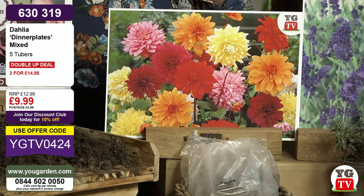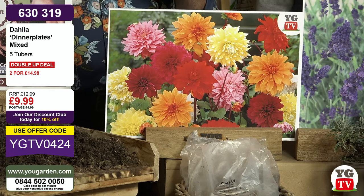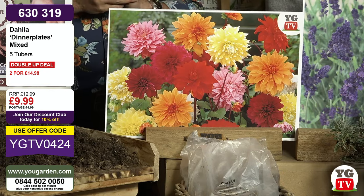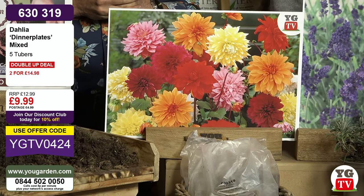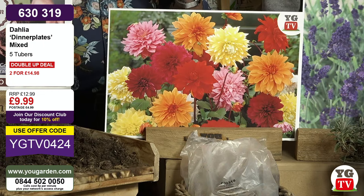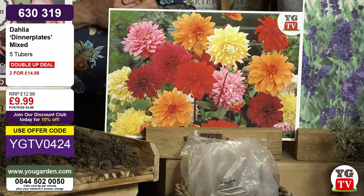Works. Just amazing, easy to grow, months and months of flower, make spectacular cut flowers, just incredible plants, middle to the back of the border, just joy for so long. Great for kids to grow as well, because dahlias are really easy to grow. Magnificent plants.